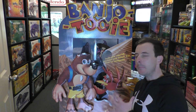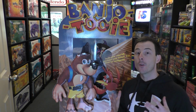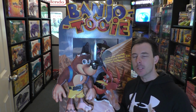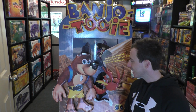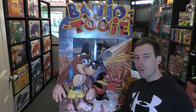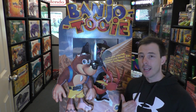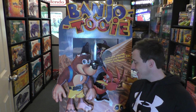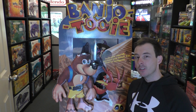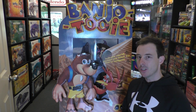Number 3, my Banjo Kazooie standee. This is special for a few different reasons. It's special because it's Banjo, it's Kazooie, it's very collectible, and it's also very special because I picked this thing up brand new. I picked it up in early 2019. This game came out in 2000, so you could say this is probably about 19 years old.